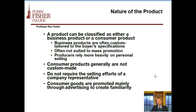The nature of the product: consumer products tend to have more mass communications because more people use them. Sodas, Pepsi and Coke and that type of thing, tend to do a lot of mass communication because they've got a huge target market and there are so many users of it. Whereas if you've got a very complex product, generally speaking, you're going to do more personal selling or something like that.